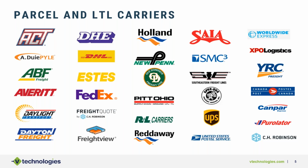So if you are currently doing UPS, FedEx, and you're using the carrier-supplied software like UPS WorldShip, FedEx Ship Manager, you're going to see it's really kind of the same workflow. But again, really everything you can do in those programs, you are going to be able to do inside Starship. Because again, Starship is multi-carrier, multi-mode. So we are going to replace FedEx Ship Manager, UPS WorldShip if you are currently using those.